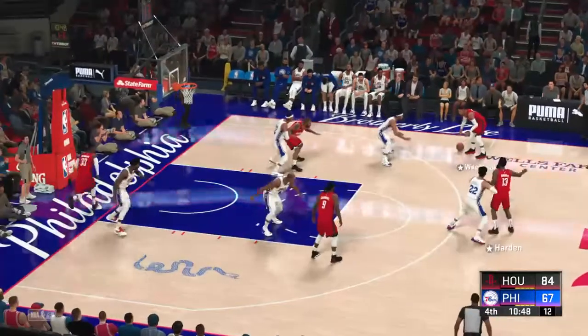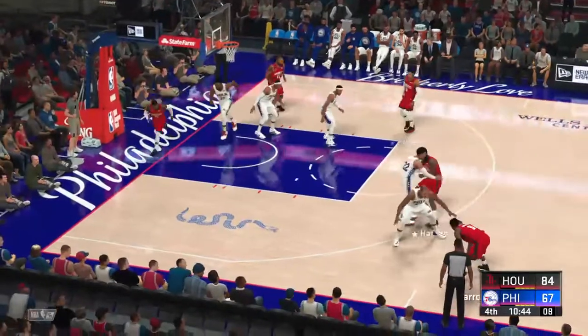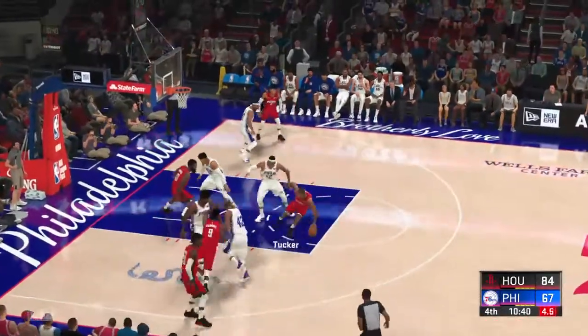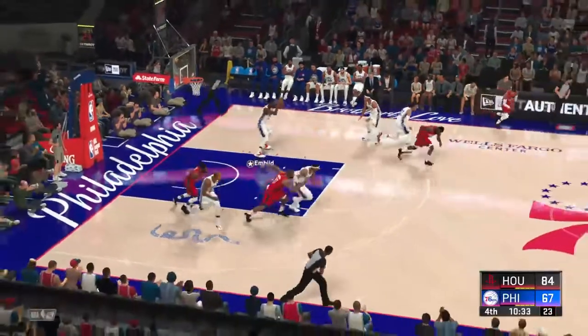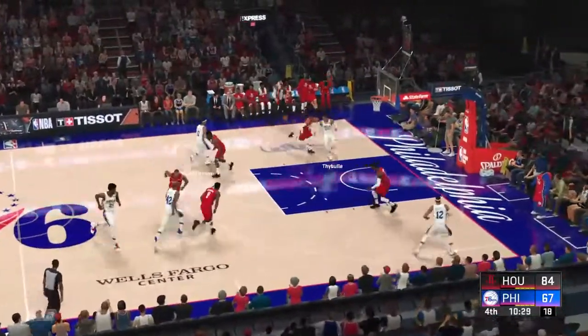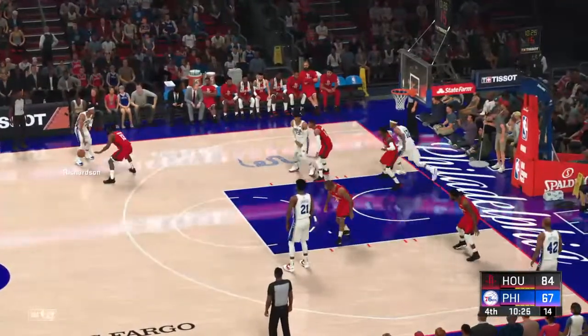Harden kicks to Westbrook. Back to Harden. Bounce pass from Carroll. Just 5 on the clock. Tucker finds Harden. And here's Westbrook from the arc. Rebound by the 76ers. Embiid. They've been looking out of sync offensively. Yeah, their offense has ground to a standstill.